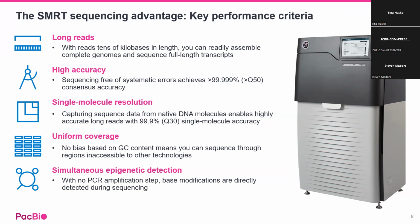And with regard to accuracy, because of PacBio's non-systematic error profile, SMRT sequencing can achieve very high accuracy. In the worst case scenario, we just see one error in 1,000 bases, which is not very much, especially compared with other technologies. SMRT sequencing is unique because it generates single molecule reads. Because there is no PCR amplification, it's just a direct read of the DNA, so it's very easy to go through difficult to amplify regions, for example GC rich regions, and those repeats where it's very hard to get PCR done.